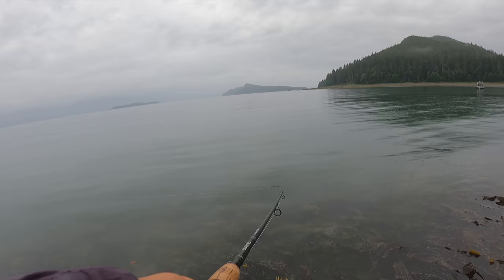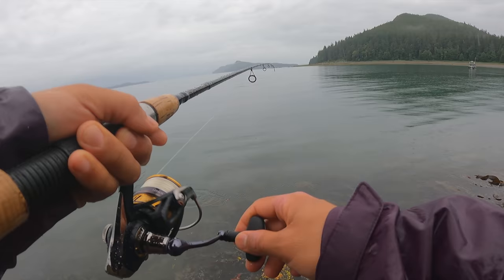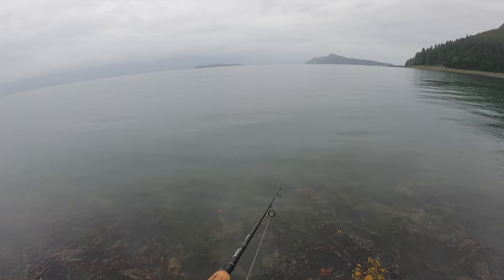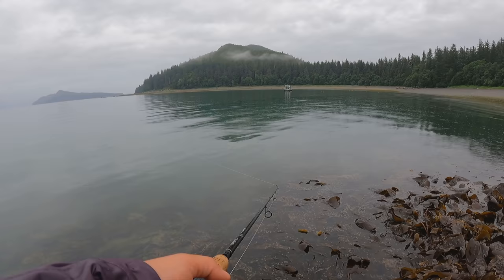I think I'm just hitting bottom there. Oh, nope. It just took it. Oh my god. He just chased it. He just kind of took a nibble at the lure and took off. Didn't get hooked. All right, we're going to get one right now.